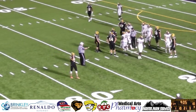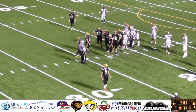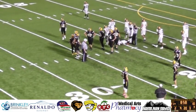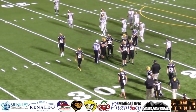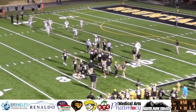Wish they had done that the previous play. 2nd down and 9, and Kings Mountain's down. Shelby defensive player down on the ground. We're going to have an injury timeout. All right, we'll take a injury timeout, and we'll be back after this 60-second break.